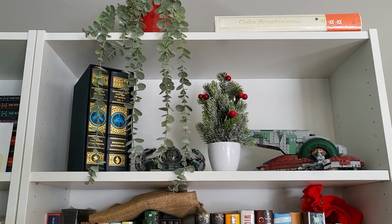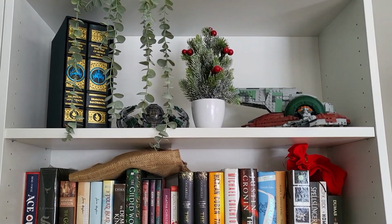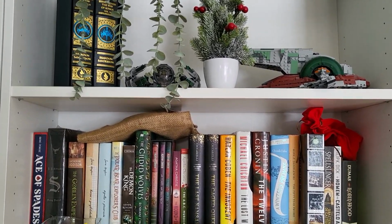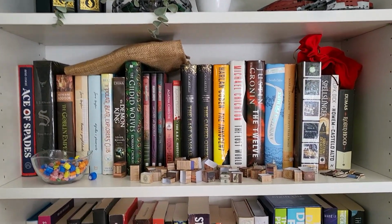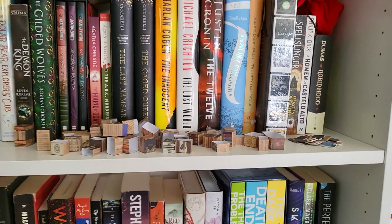Another Codex Serafinianus. This one is my brother's. I bought two of them because he wanted one as well. Well, he wanted one first, and I got one because I thought it would look really nice, and I wanted one. Then we have more tiny stuff here that I'm building. This is going to look really nice.